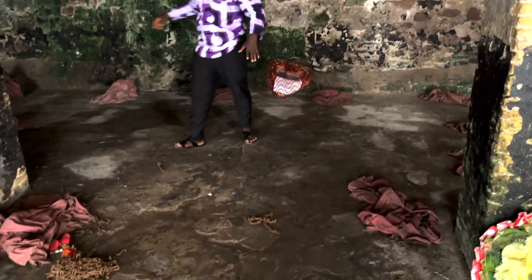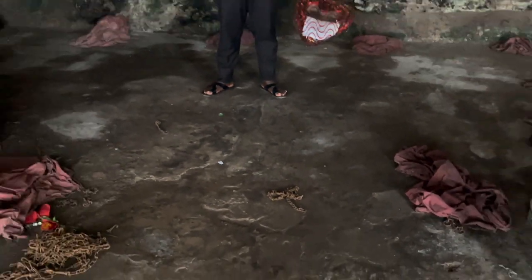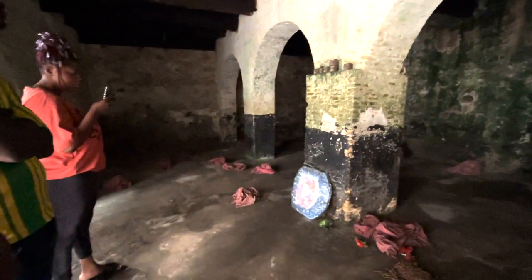Still at the female slave dungeons, we are observing this cloth and chains here. This is what happened. In July 2015, an exhibition was held in Elmina Castle, and the title was The Return of the Slaves. About 60 people from Ghana, Nigeria, UK, USA, DR Congo came and slept here for 12 hours, from 6 in the evening to the following morning. They used this cloth to cover their waist and the chains for their arms and feet. In fact, people from many countries came down to observe it. 12 hours in the slave dungeon, the return of the slaves.